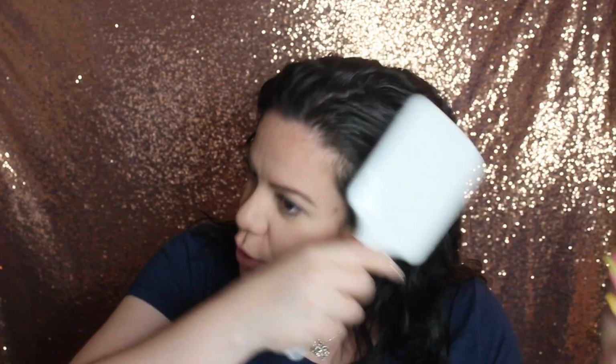So the first thing I do is I just take a paddle brush like this. Excuse this one, it's a little dirty. Okay, and I'm going to start just brushing all the knots out. So this is what my hair looks like.